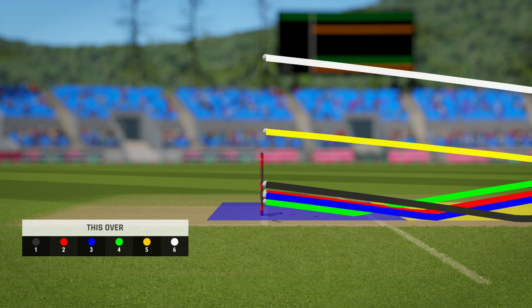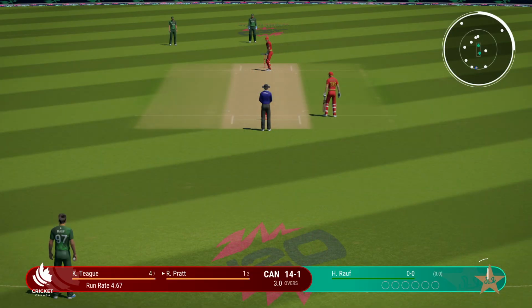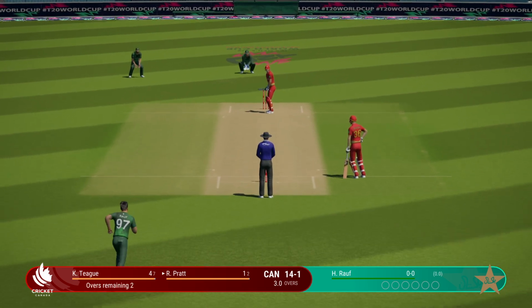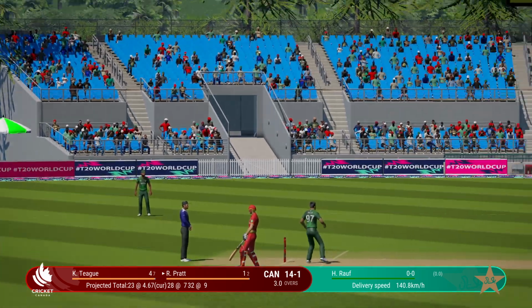Poor ball there. The keeper looks back as the ball hits the boundary. Five wides and an extra ball for the batting team. The right armer is coming into the attack from the Blue Mountains end. Couldn't get it through the field.